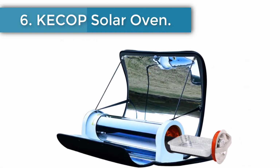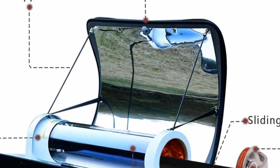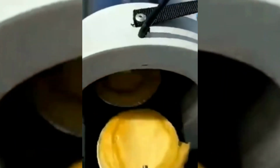Kop Solar Oven is a great choice if you want a portable yet functional oven that you can rely on for years. This oven allows you to cook both low and high heat foods because of its maximum temperature of 550 degrees Fahrenheit. Moreover, you won't have to keep guard over your food once you place it in the oven. Simply place the food and let it roast slowly.